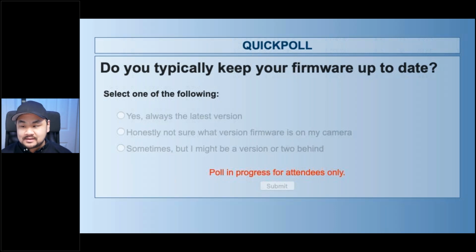Great. Looks like an overwhelming majority of our users today do stay up to date with the latest firmware, and a couple of people wait a second to update to what's been released. So we'll give a couple more seconds there to gather a few more responses. Appreciate your honesty and candor there. All right. Thank you and appreciate your feedback there. Well, let's jump on back to that firmware refresh.